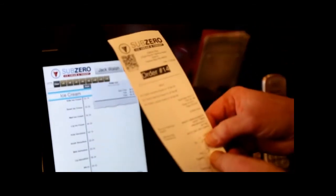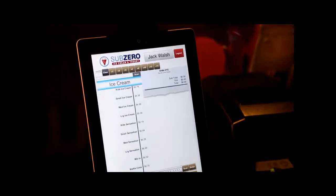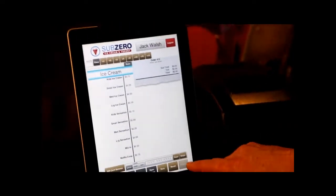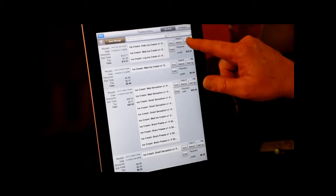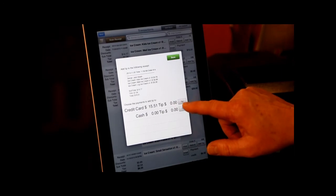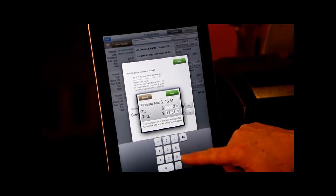We need to add that $2 tip onto the transaction so that it actually processes with the card, because right now just the base amount processed, not the $2 tip. And so we'll call up the history. The history is the bottom right-hand button. We go to this transaction. We touch Add Tip. And then here where it says Tip, we will add a $2 tip.